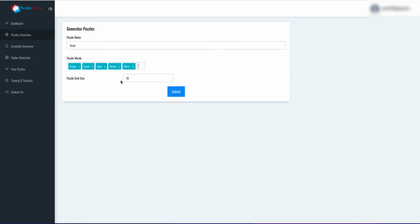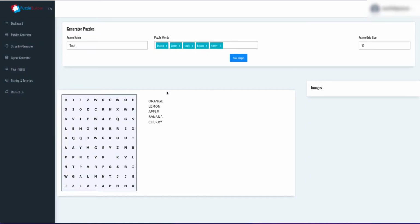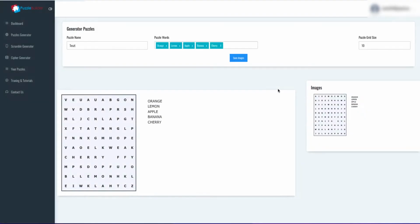I've got minus fruit. I'm going to keep it at 10, and then I'm going to submit. So there we are, and what we can do is save that as an image because we can download it as a PNG. To also show the answer, you click on these words here, and that gives you the answer.